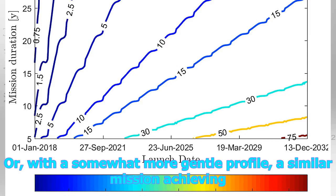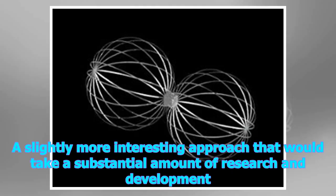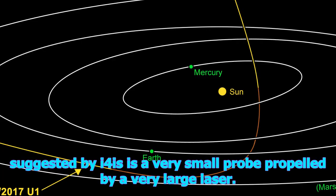Or, with a somewhat more gentle profile, a similar mission achieving 40 km/s velocity could intercept at 155 astronomical units in 2051. A slightly more interesting approach that would take a substantial amount of research and development, suggested by Hein et al., is a very small probe propelled by a very large laser.